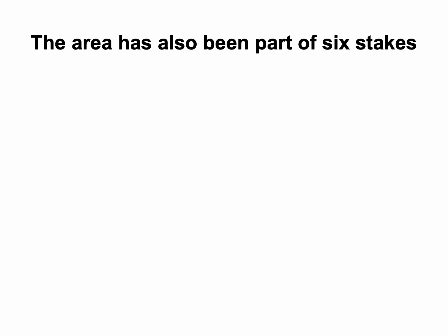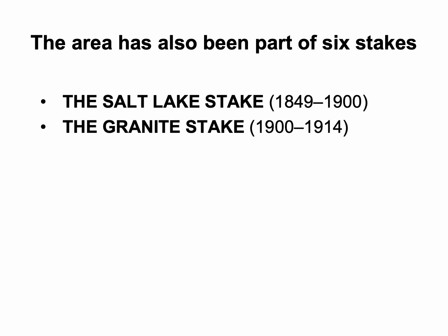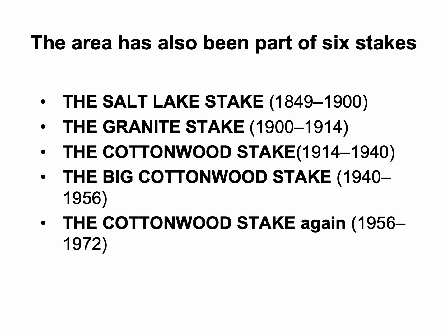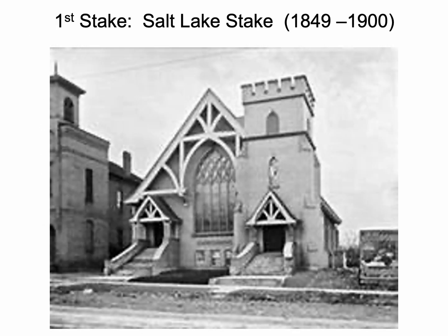The area has also been part of 6 stakes: the Salt Lake Stake, the Granite Stake, the Cottonwood Stake, the Big Cottonwood Stake, the Cottonwood Stake again, the Big Cottonwood Stake again. The Big Cottonwood Ward was part of the Salt Lake Stake until 1900. Initially, the stake offices were housed in this building, the 19th Ward. Prior to the division of the Salt Lake Stake, it consisted of 51 wards.